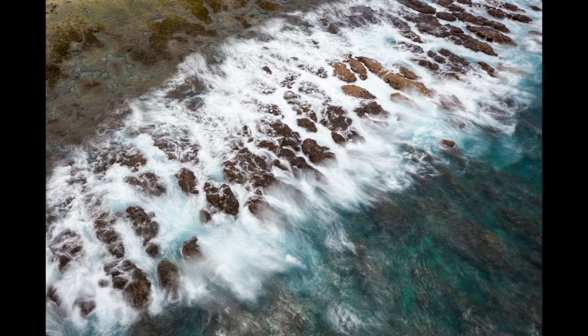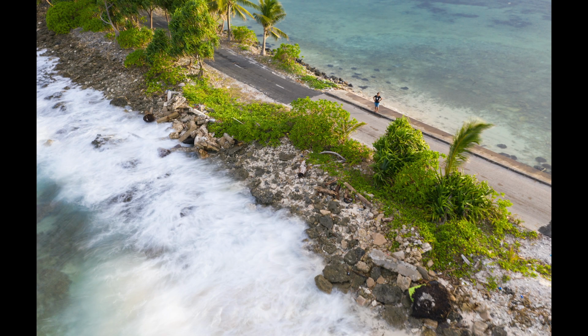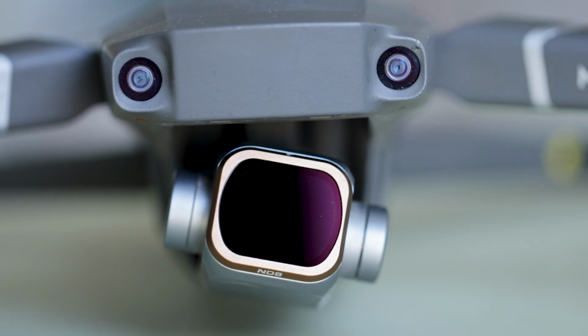Tuvalu is a very vulnerable nation to climate change and rising sea levels. And this simple photographic technique helped me visually communicate the power and motion of the water and its impact in Tuvalu. To take these pictures, I used a small neutral density filter on the main lens.